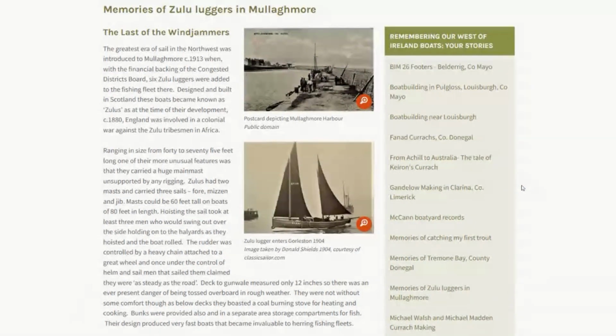Further south from County Sligo, I had the pleasure of attending a regatta last year in Belderrig in County Mayo that had been revived after almost 70 years. There I interviewed Brendan McInerney. Brendan was born in Belderrig in 1936 and was involved in organising the boat races there in the 1950s. He explained to me how important the curragh was to Belderrig.